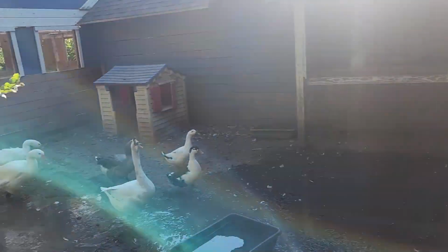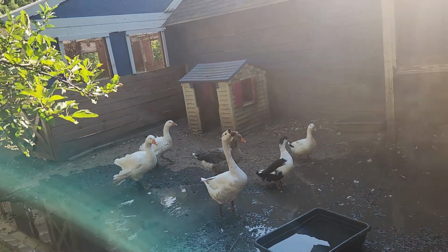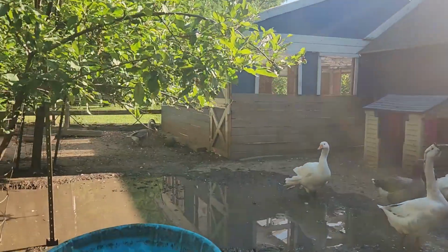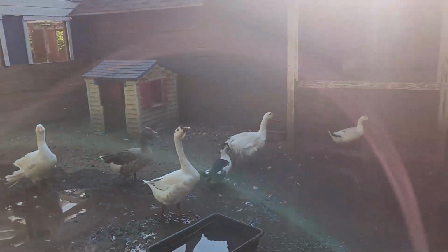So we're gonna fill these. There's Charlotte. What up, girl? There's the squad. That dark one is still running separate. I don't know what its deal is. They get moody every once in a while. It's over there. But I'm sure it'll join the rest of the posse soon. I'm not too worried about it at this point.